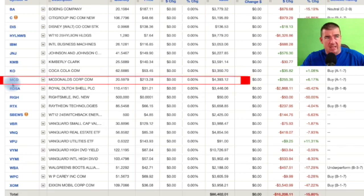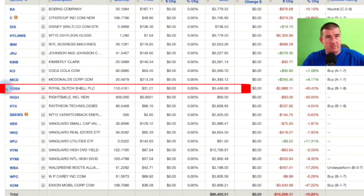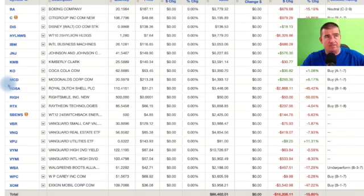McDonald's right below that, one of my absolute favorites in the restaurant space. We'll continue to hold that, probably anchoring that cornerstone position in this portfolio in this particular sector as well. Royal Dutch Shell in big oil. We're continuing to monitor that. It's just been a part of a sector that's been drawn down pretty heavily, but I like what they're doing with the company, and we'll see where they go with their transition to renewable energy going forward.